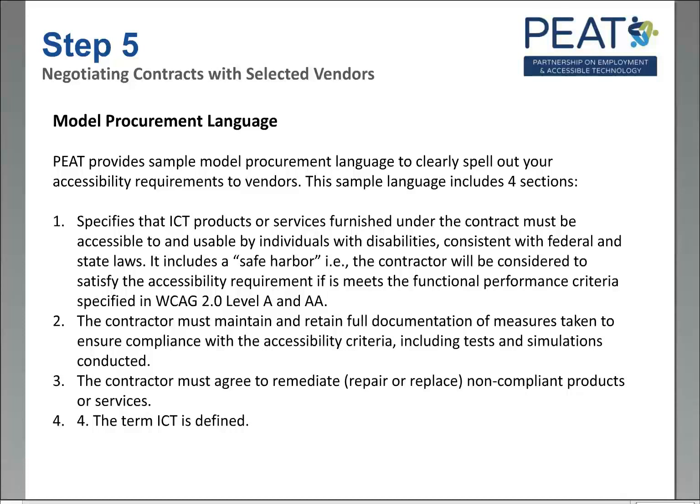So moving on to step five, negotiating contracts with selected vendors. Once you've found your vendor, when you're looking at the contract, you'll want to ensure that you're putting in some procurement language to clearly spell out your accessibility requirements to the vendor. PEAT does provide model procurement language on our site.